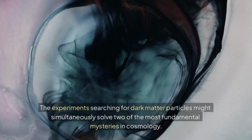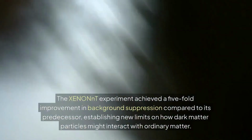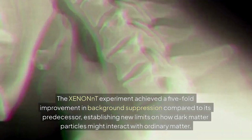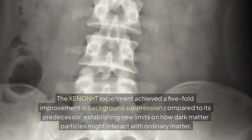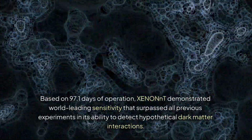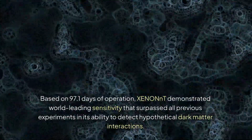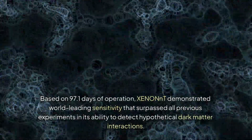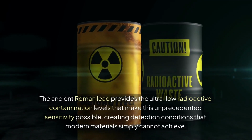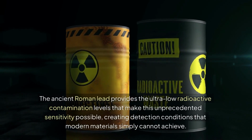The XENONnT experiment achieved a 5-fold improvement in background suppression compared to its predecessor, establishing new limits on how dark matter particles might interact with ordinary matter. Based on 97.1 days of operation, XENONnT demonstrated world-leading sensitivity that surpassed all previous experiments in its ability to detect hypothetical dark matter interactions. The ancient Roman lead provides the ultra-low radioactive contamination levels that make this unprecedented sensitivity possible, creating detection conditions that modern materials simply cannot achieve.